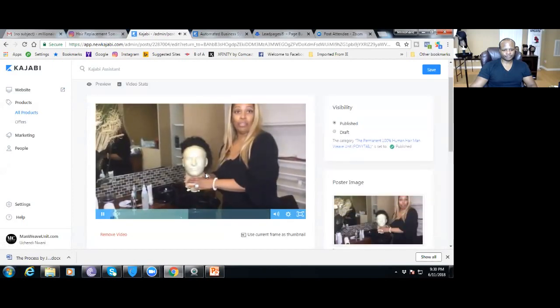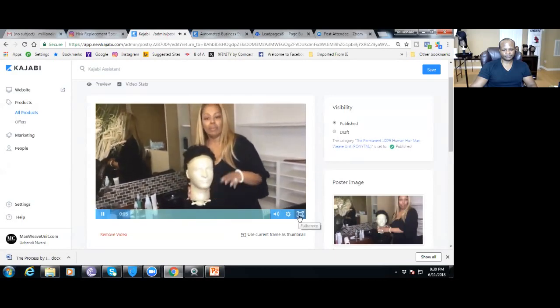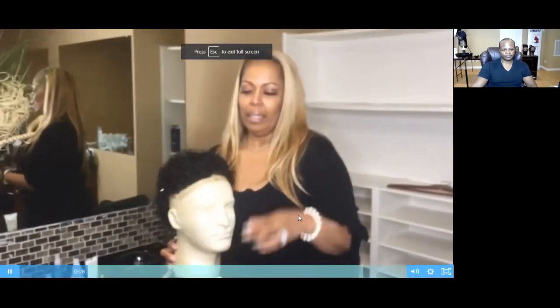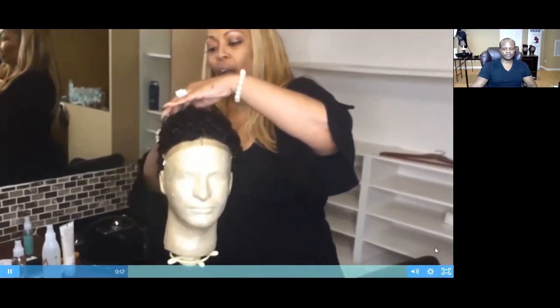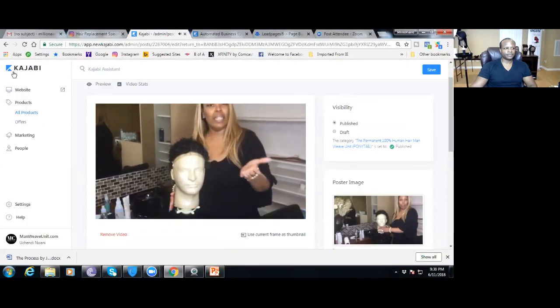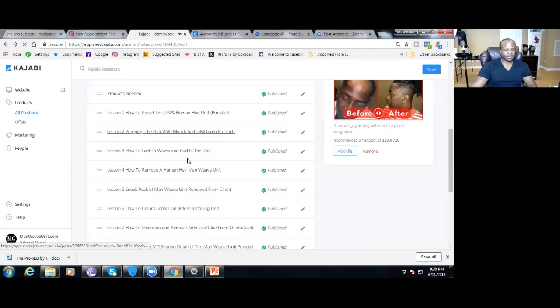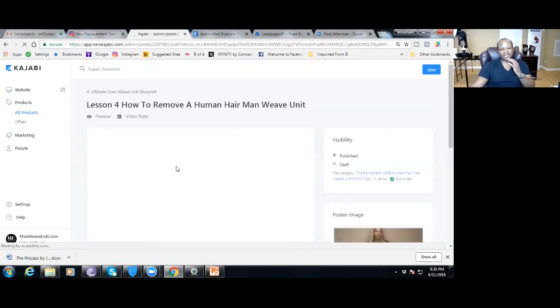Let me see, I'm going to bring it to you. Okay. The unit now has been preset. I like to lock in the waves again like I told you, but now we're going to put the unit underneath the dryer just so it will lock in these waves under a meter. Okay. Now, the next one. How to remove the unit.